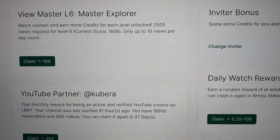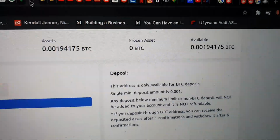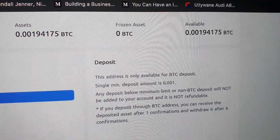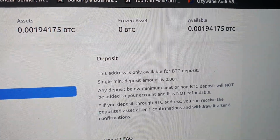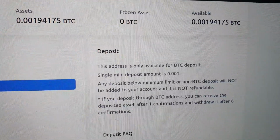LBC has actually risen in price, so that's good. Last time, this was worth like $50. That's most of what's in CoinEx right now, so I'm pretty happy about that. You know, it's not much, but we're going to invest it. If we're able to double it, that'd be cool. And it's free money, basically.